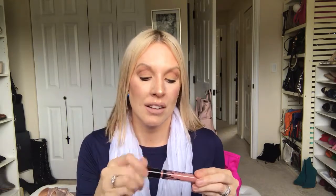Then I haven't bought too many of these Kylie Velvet liquid lipsticks. But I got this one in Bare, and I'm telling you, I love it. It's like a matte lipstick, but it doesn't dry out, so it does come off on your coffee cups and stuff like that, but it lasts a really long time. And this color is so pretty. It is like a pale pink, it's a velvet color, and it's really, really pretty.